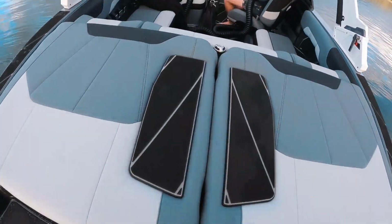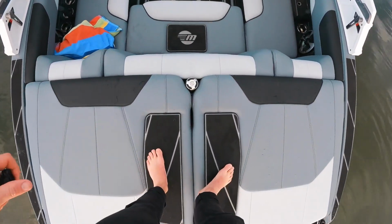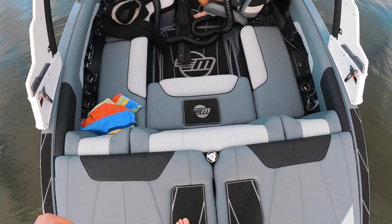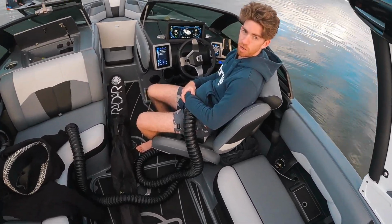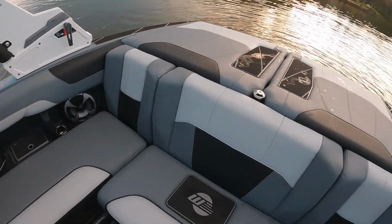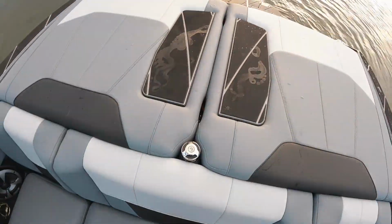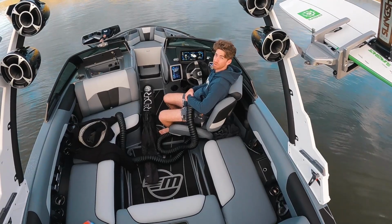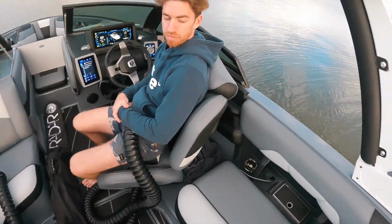Right, Matt. I see you've got the steps, and this is not a standard option. Tell us why you've gone the steps. Just helps with the life of the cushions. Imagine every time you're hopping in and out of the boat, in like 10 years, the amount of feet, and you're always stepping in the same place. So it just increases the life of the cushions. I like it, it's nicer under the feet. What are they called exactly, do you know?